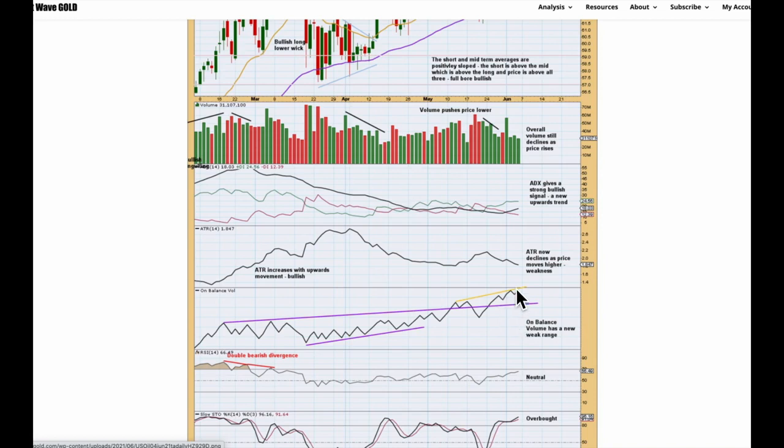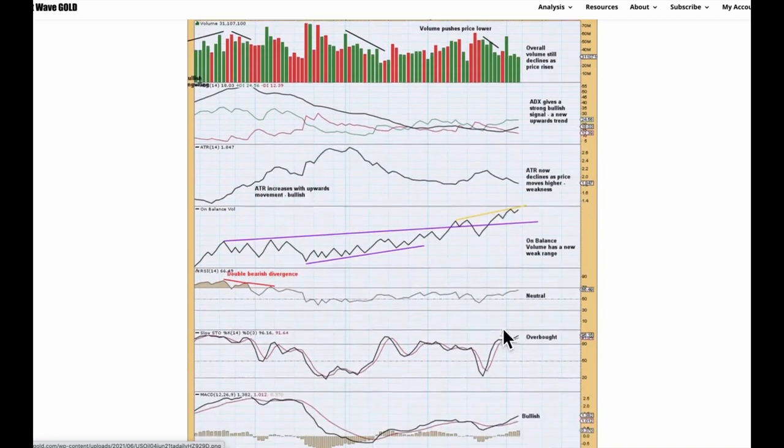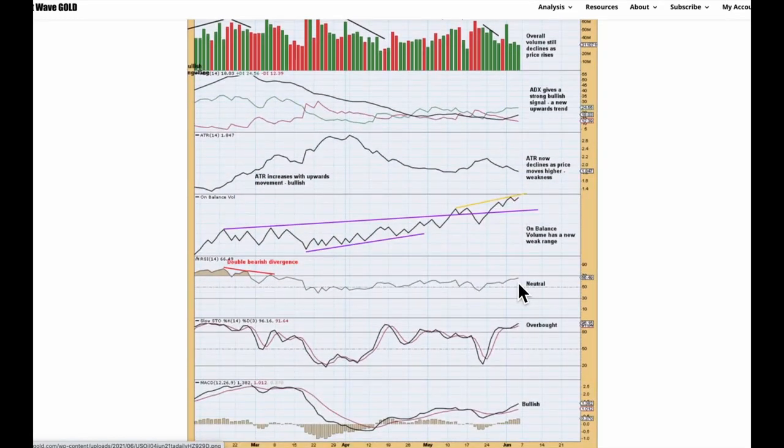On balance, volume has a new weak range, no signal at the daily chart level this week. RSI in neutral territory for this new trend, plenty of room for it to go. Stochastics overbought, but we don't consider that a particularly bearish signal when ADX is telling us there's a new trend and RSI isn't overbought. And MACD full bore bullish.